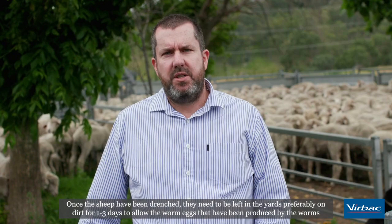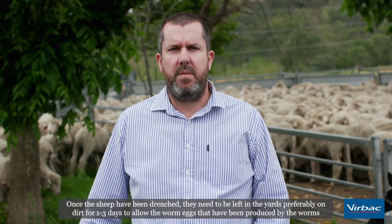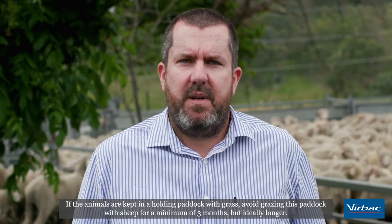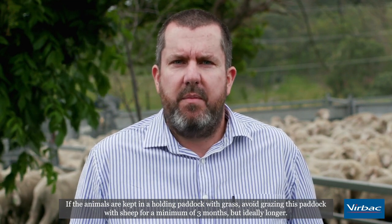Once the sheep have been drenched, they need to be left in the yards, preferably on dirt, for 1 to 3 days to allow the worm eggs that have been produced by the worms prior to the drenching to be deposited back onto the paddock. Sheep need access to feed and water during this time. If the animals are kept in a holding paddock with grass, avoid grazing this paddock with sheep for a minimum of 3 months, but ideally longer.